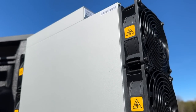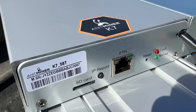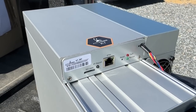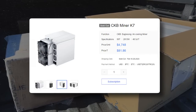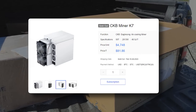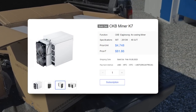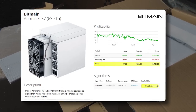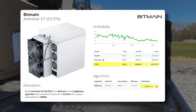Okay, so right now I've been mining about 4,000 CKB coins per day with these miners. I have the 63.5 terahash version as well as the 58 terahash a second version. You can expect to spend $5,000 or more on this mining rig. Remember that $15 a day is converting these CKB coins into US dollars and also subtracting the coins that we've paid in electricity to bring us down to that $15 a day.